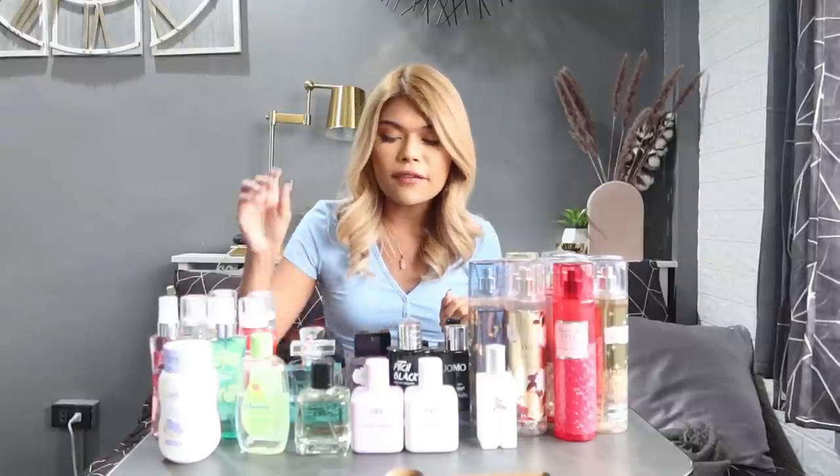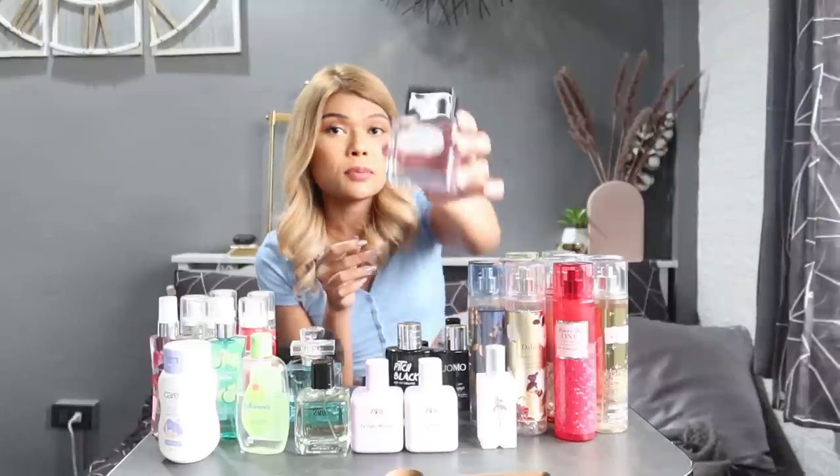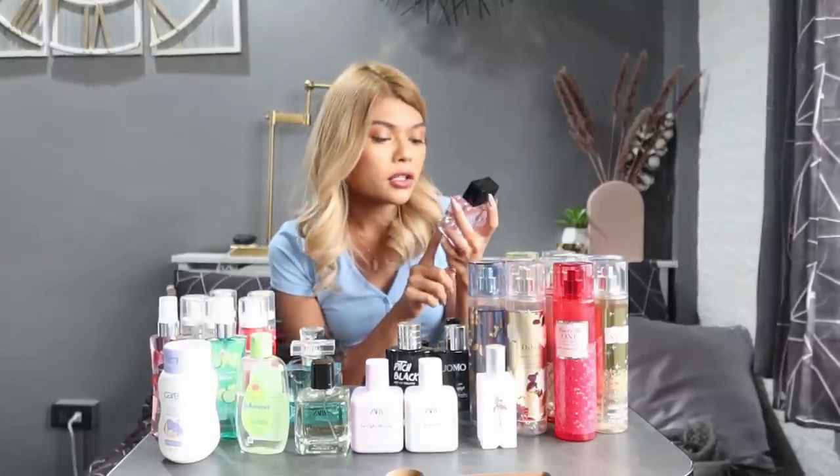So I'm gonna start first with Bench. So for the first perfume I have here, this is Beautiful Soul by Bea Alonso. Alam niyo mga curls, when it comes to perfumes ng Bench, in fairness ha, actually mga curls, okay sila. And I was like, why did no one tell me that Bench has good perfumes? Pero ang ayoko lang sa Bench, ito lang.